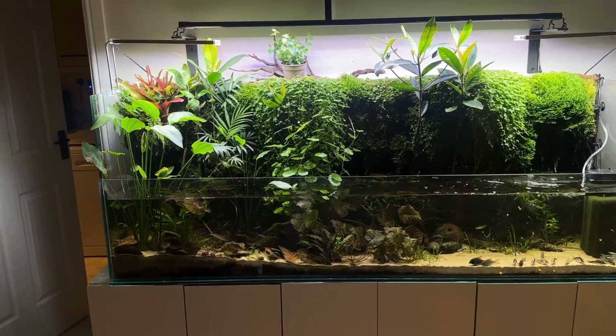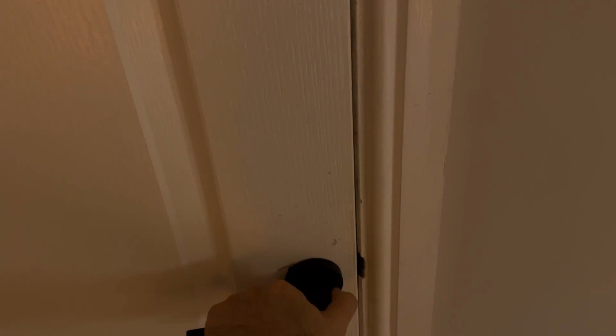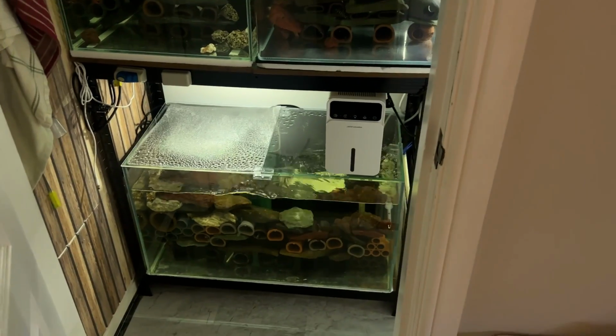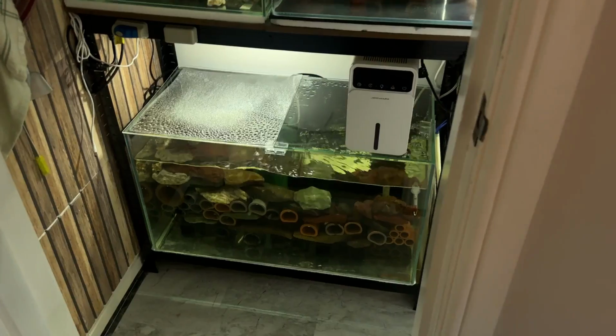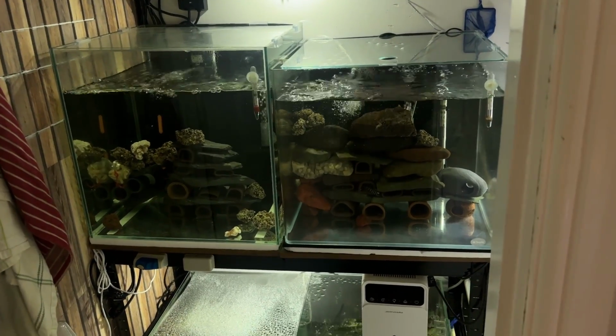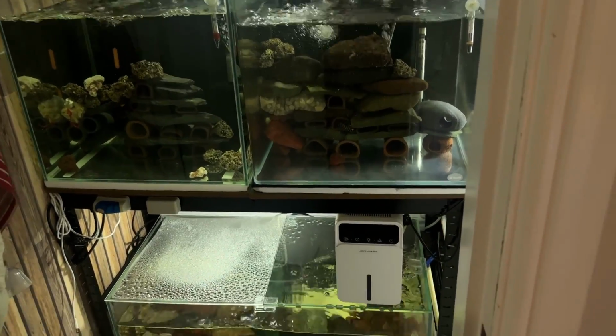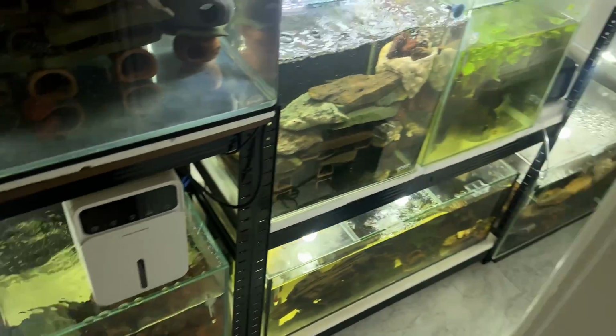Right, so we'll move on towards my fish room, which is in here. I normally keep it locked because I'm heating up the space inside, but I'll open it up now for filming because it's a very tight and narrow space. It's also very loud inside because of all the pumps working, so I hope you would be able to hear me. Currently there are 8 tanks.